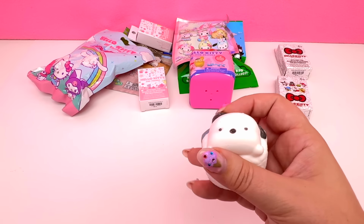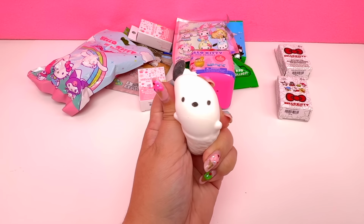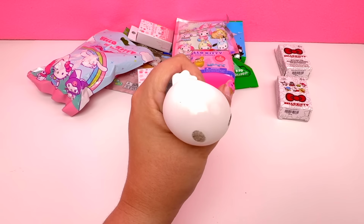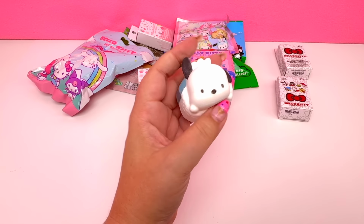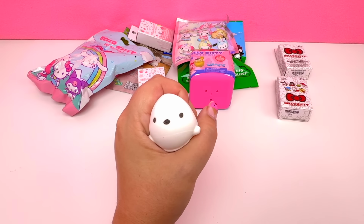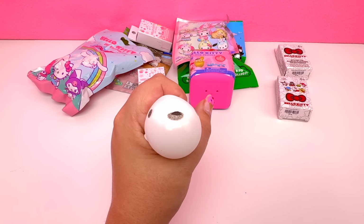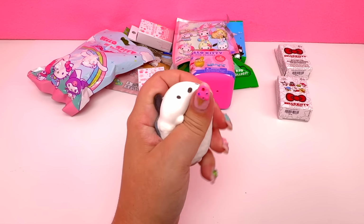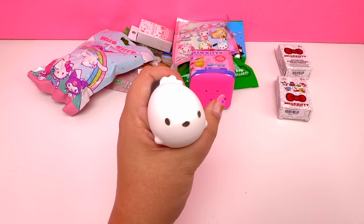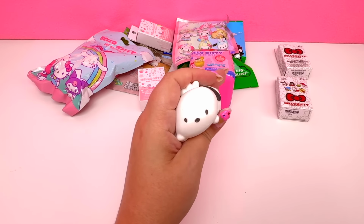Oh! All right, you guys. This is very, very exciting. This is our very first Pitaco of the day. We've gotten a lot of Hello Kitty in the last few blind bags. Of course, My Melody. We've gotten one Cinderella. But this is awesome. This is our first Pitaco of the day. And it really is very, very squishy. And I love the packaging of this product. It is so cute. I like it.